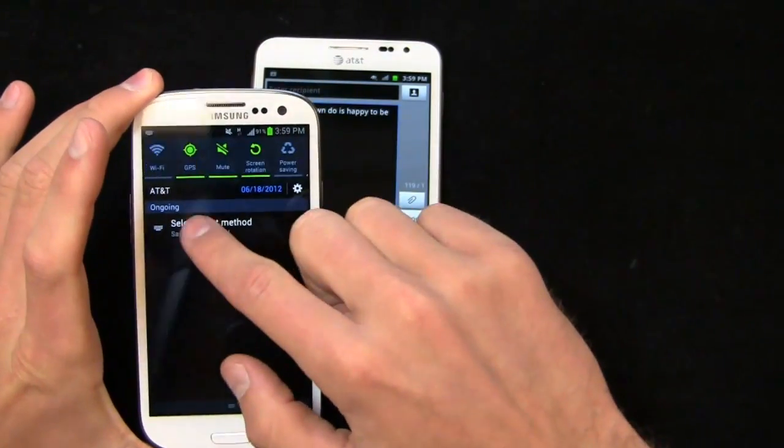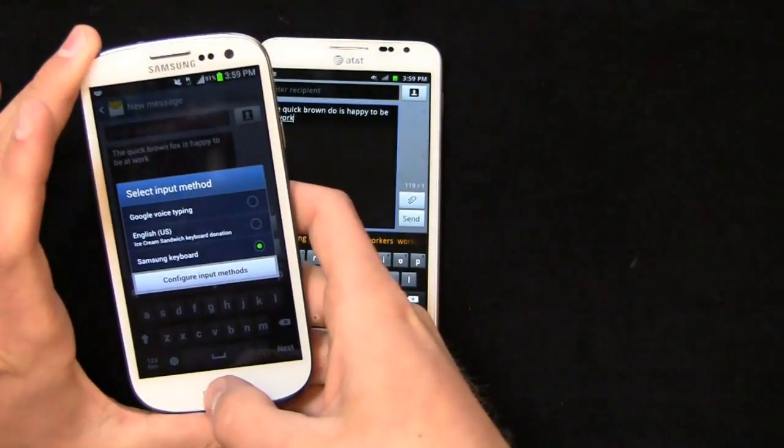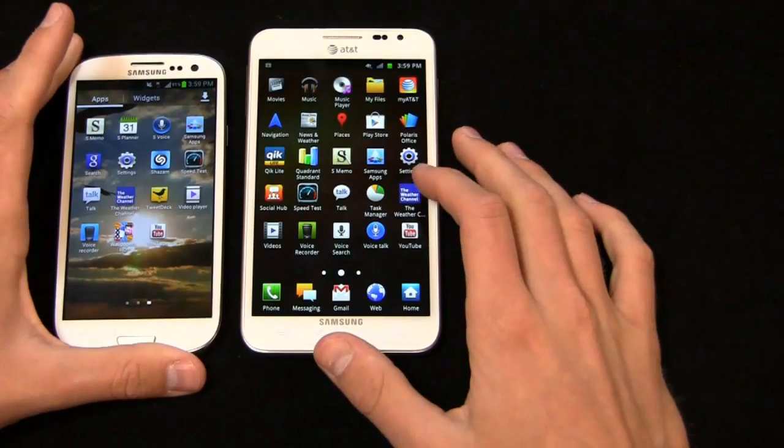We'll go over here to the menu, select input method, and then I have Samsung keyboard. This is one that I bought from the Android market, or from Google Play rather, Ice Cream Sandwich Keyboard donation. So that's something to keep in mind. That's free. There's a free version in Google Play, and then there's a paid version as well.